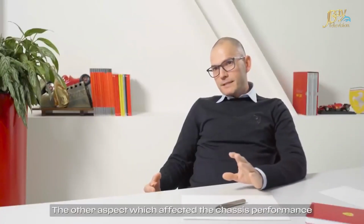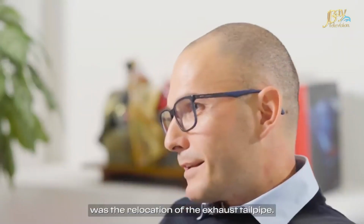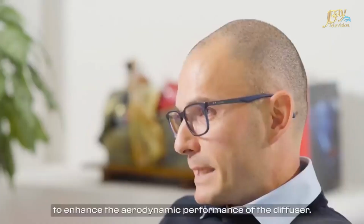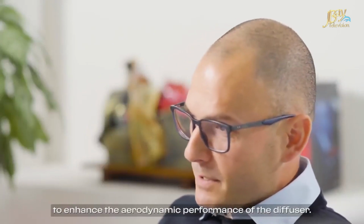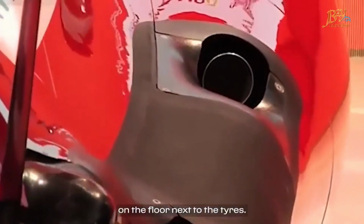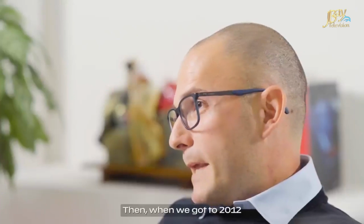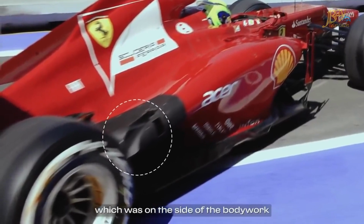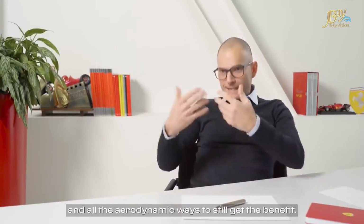The other aspect which affected the chassis performance for aerodynamics was the relocation of the exhaust tailpipe. All the cars were using the exhaust gas to enhance the aerodynamic performance of the diffuser. So in the early 2010s, we were talking about blown diffusers with directly the tailpipe on the floor next to the tires. Then when we got to 2012, there was a first attempt to relocate the tailpipe to back off performance, but then teams still managed to find another location, which was on the side of the bodywork, quite upstream of the tires, and other aerodynamic ways to still get the benefit.